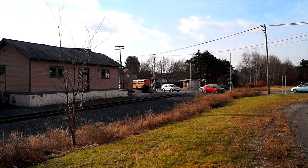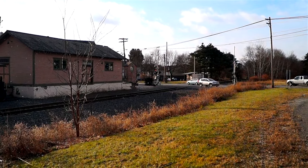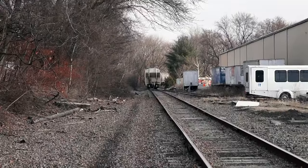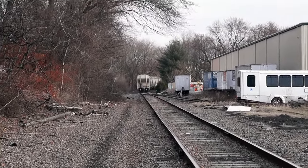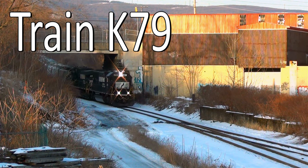Back in 2018, the Delaware Lackawanna and the Norfolk Southern gambled on an experiment in efficiency when interchanging between the two roads. Sand and grain traffic was getting so heavy that unit trains destined for the Delaware Lackawanna were diverted directly into Steamtown as opposed to running into Taylor Yard for pickup.